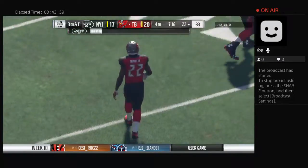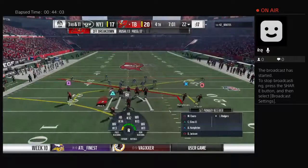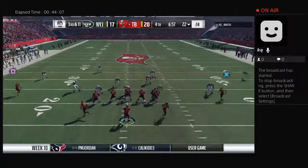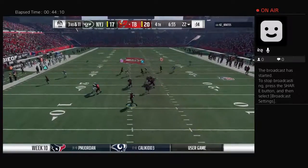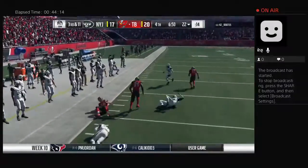I wonder what was going through his mind when he got the play call. He just got sacked on the previous play. He knows they're coming after him again. A little bit of guts to stand in there, take the hit, and successfully complete the screen pass. Really well done. He finds Humphreys.